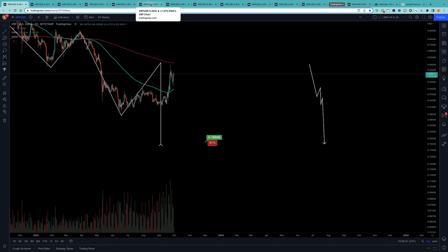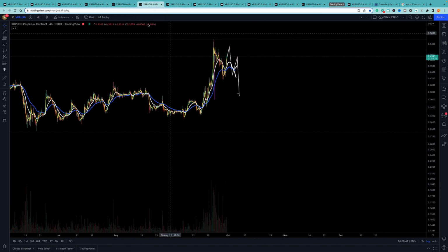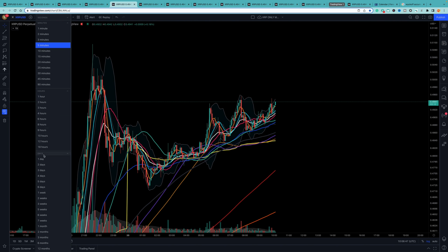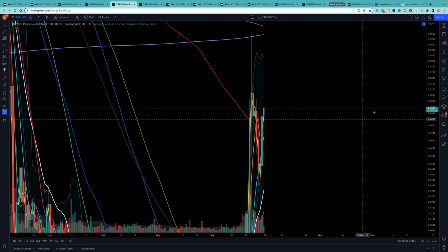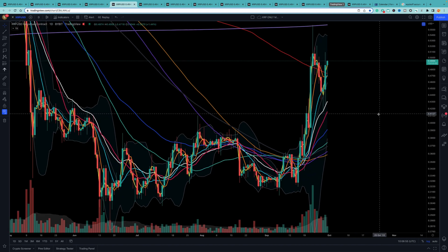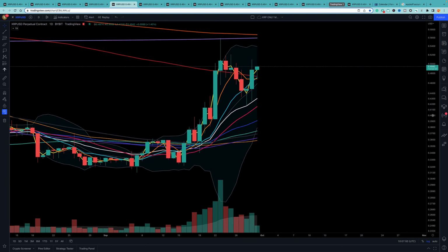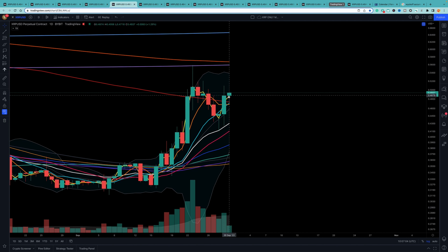So now let's go back to simplifying this. On the daily, look for what happens tomorrow with price action here.